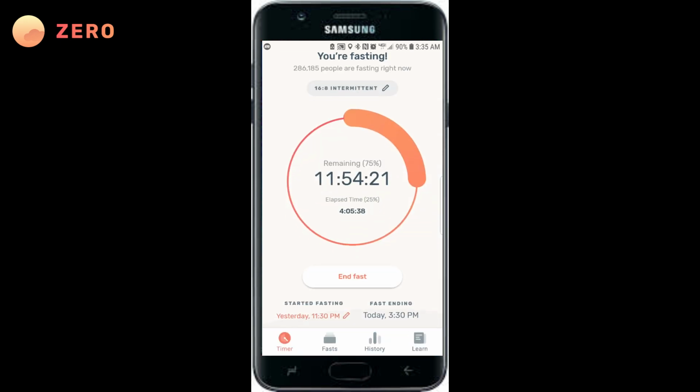Next, you can see here is a timer that tells you how many hours, minutes, and seconds you have during your fasting window. Once you have reached your 16 hours or whatever your time frame is of fasting, you can then select end your fast. And now you've begun your feasting window.